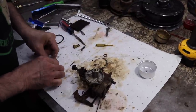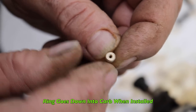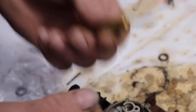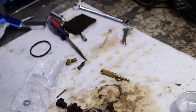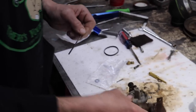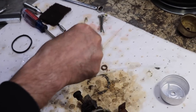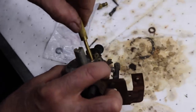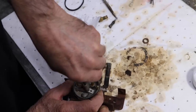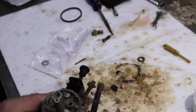So here's the seat. And the seat has a little ring on one side, and that has to go down. So they make a tool for installing the seat. If you don't have the tool, find a drill bit that fits in here nice and snug. And you use the shank of a drill bit to press it in. And it's always good to put a little lubricant on it, just to help it get in there. Come on. And there's your dinner.